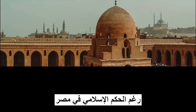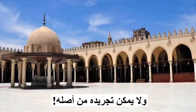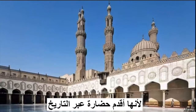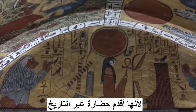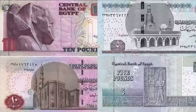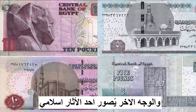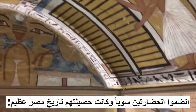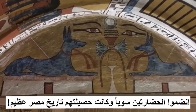Despite the Islamic rule in Egypt, it hasn't forgotten its past and cannot be stripped of its origin, because it is the oldest and most ancient civilization throughout history. And this is very clear on Egyptian banknotes, which you can see one side of which depicts one of the ancient Egyptian monuments, and the other depicts the Islamic monuments. The two civilizations embrace together, and their outcome is the great history of Egypt.